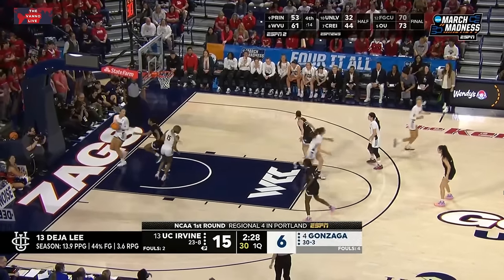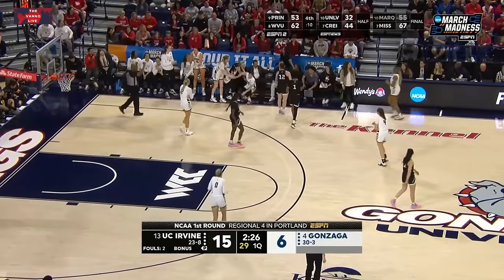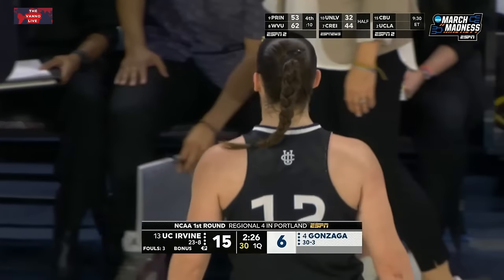Three-point play, man. And here's the press right after. You let them go to the line, you're going to let them get to the line. You can't foul like that, though. They're so good in their press, they've been disciplined all season about playing their press without a lot of fouls.